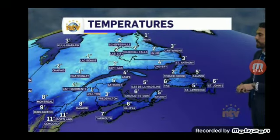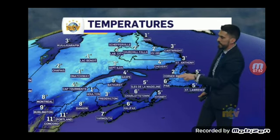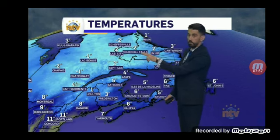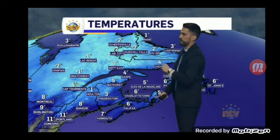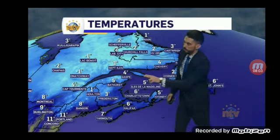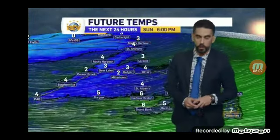Speaking of temperatures, let's take a look at what we're currently looking at. 6 degrees in St. John's all the way across to Port aux Basques. A little cooler in Corner Brook as that wind comes more so from Quebec and Labrador, where it is a little cooler. Churchill Falls, Labrador City, both at -2. A single degree in Nain, Cartwright coming in at 3, which matches Fredericton. Halifax is at 6, and Sydney 5 degrees there currently.